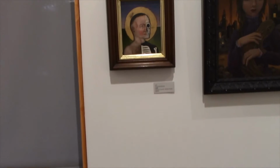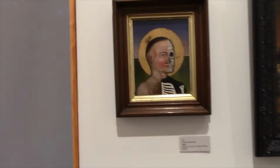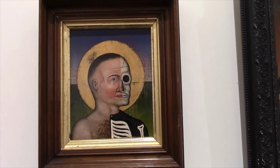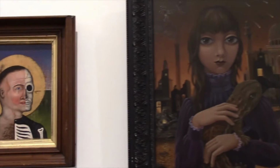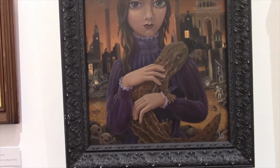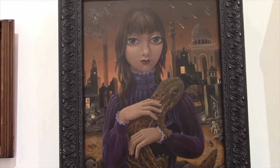Okay, as we start this wall, the first piece is another piece by my Wisconsin artist Fred Stonehouse. It's called Split, acrylic on panel with an antique frame. This is done by a Columbus area artist named Lainey Bachman. This one's called Hellbender, acrylic on canvas.